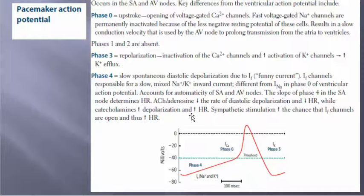ACh and adenosine decrease the rate of diastolic depolarization and decrease the heart rate, as opposed to adrenaline, which would do the opposite, right? So adenosine is the opposite. While catecholamines increase your depolarization and your heart rate. Sympathetic stimulation increases the chance that your funny current, your I_f current channels, are open, thus increasing your heart rate.